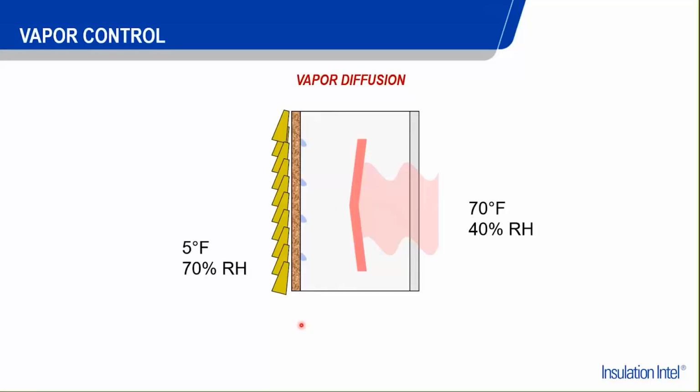So it looks like this is a wood product. If it's a typical OSB, it is an absorptive product and will absorb and expand, and this may cause problems with both the structure as well as the integrity of the material over time. So in 30 days, with these parameters, about 0.07 pounds per square foot of water will move through this wall.